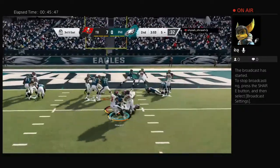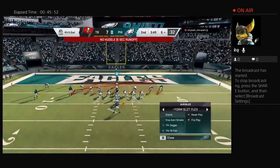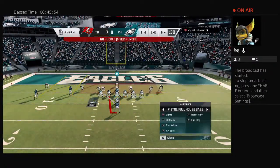On 3rd and goal, Howard. And he'll get blown up behind the line of scrimmage. Back at the 6. A loss of a yard, and it brings up 4th.